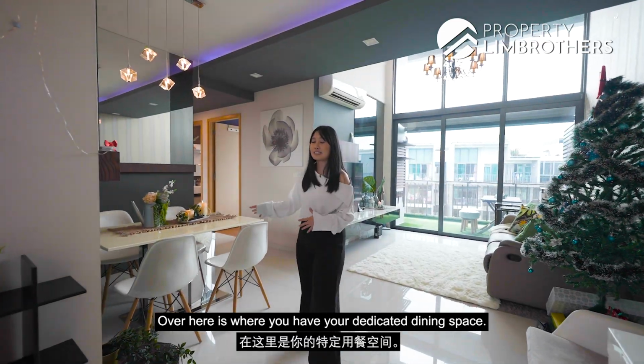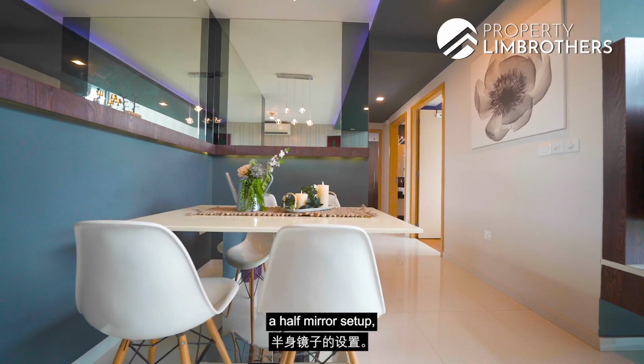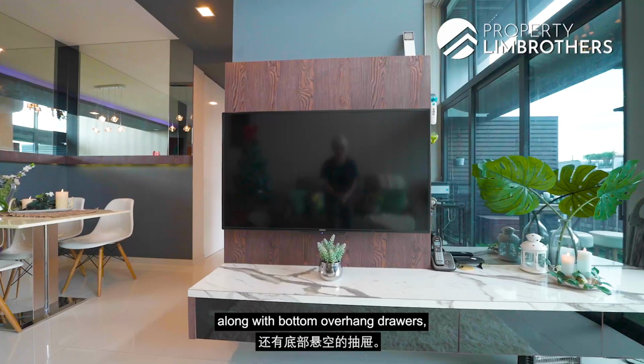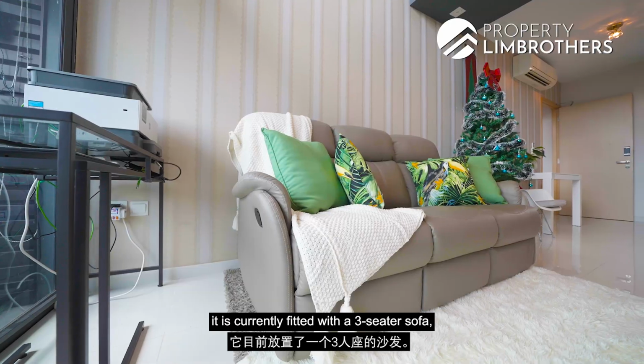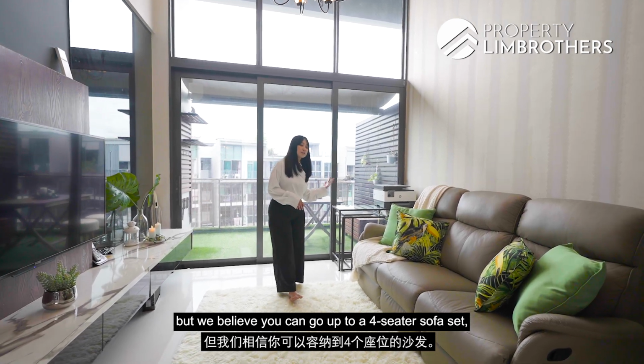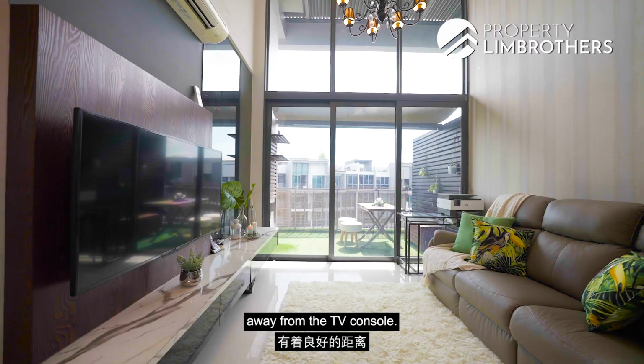Over here is where you have your dedicated dining space. It is currently fitted with a 4-seater dining set, half mirror setup. You also have very nice dangling pendant lights already installed. You have your TV console along with bottom overhang drawers. It is currently fitted with a 3-seater sofa, but we believe you can go up to a 4-seater sofa set or an L-shaped sofa and still maintaining a good distance away from your TV console.